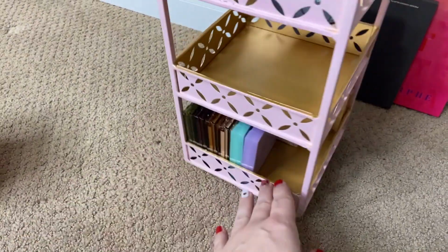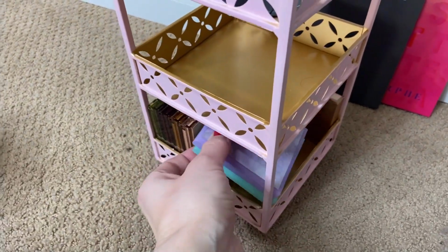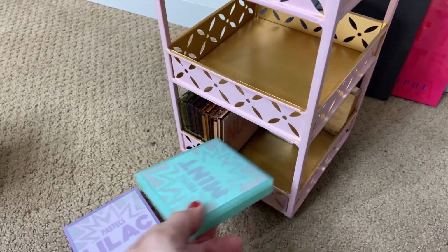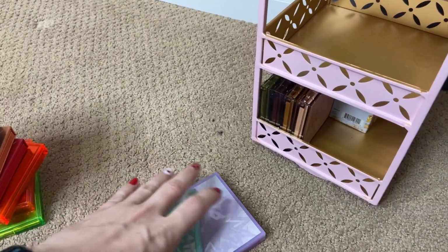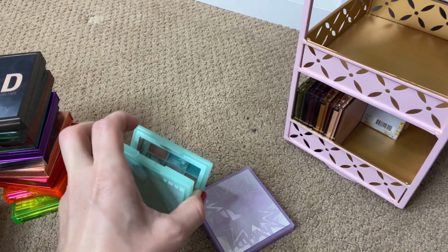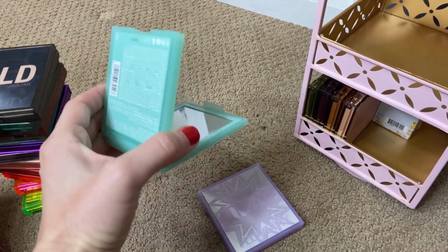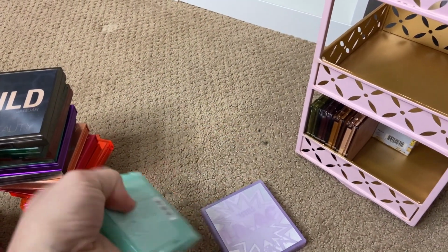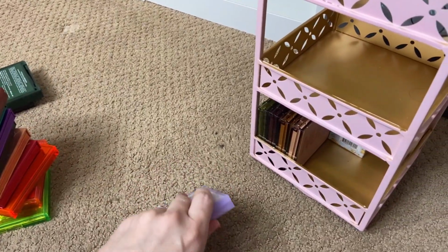Where are the ones I was telling you about? They're over here. Okay, these were probably some of my least favorites, but I don't think I want to part with these. Let's take a peek. They're just so light, and the pastel shades just take so much building, but we're still going to hold on to them. Oops. And then same with the lilac.